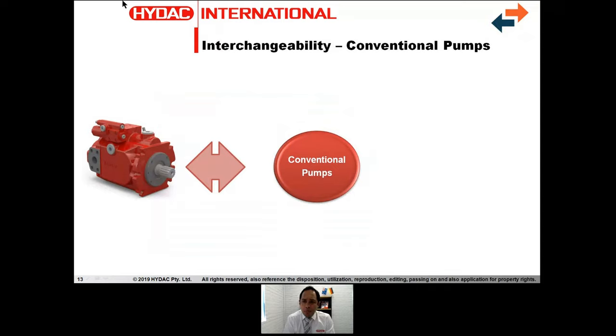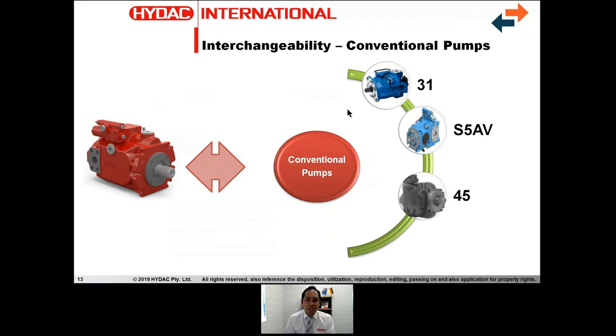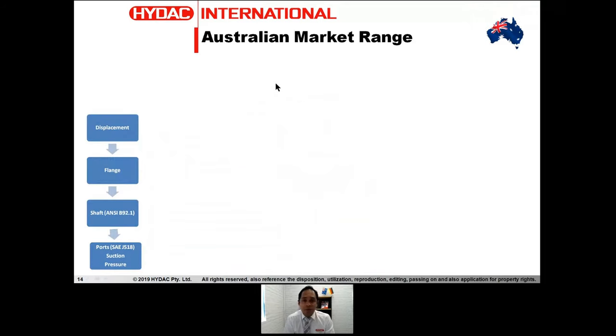Interchangeability with conventional pumps in the market: the PPV 100 can also replace the Rexroth 31 series, the Brevini S5 AV, the Danfoss Series 45, the Eaton PVH, and the Parker P1. So it gives a good coverage in the new generation pump and also in the conventional variable displacement pumps available in the market.